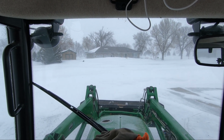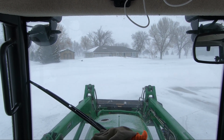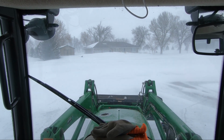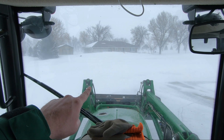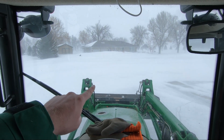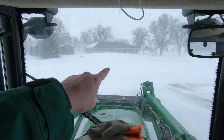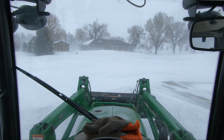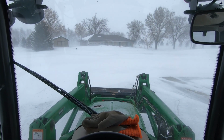Now in between us, even though the camera will not pick this up, it's very, very hard to see. The only reason I know it's there is because I climbed over it. There's actually a drift right in front of the tractor that, if you look at the tip of my finger, it is right there. I don't think you'll be able to see that, but it's not a short drift either.